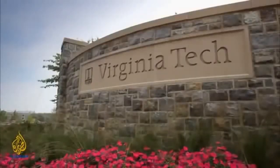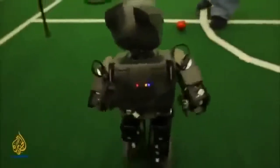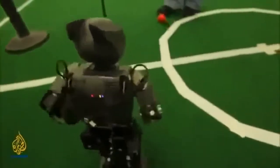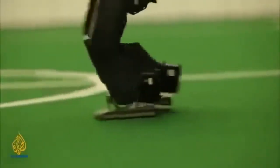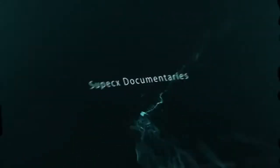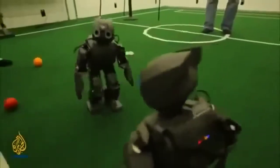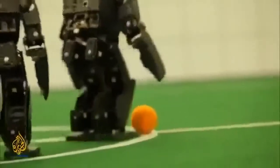In a university lab at Virginia Tech, Professor Dennis Hong and his students work on a robotic soccer team. The real thing is, if you want to use these robots outside the lab in real life doing real work, then without all the skills needed to play soccer, it won't happen. So it's a really good controlled competition where we can develop all the technologies needed for robots to be used in real life.